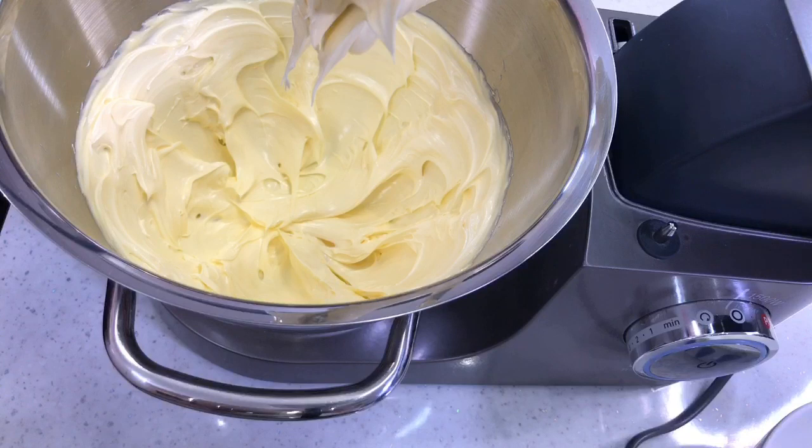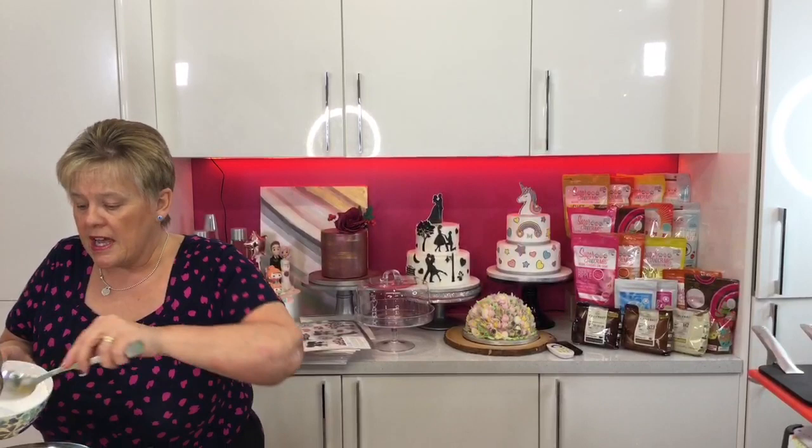I think it's under Karen Griffiths Victoria Sponge, from what Maria was saying. Yeah. I'm just going to add the icing sugar now.